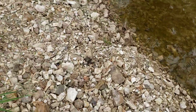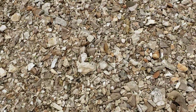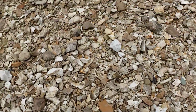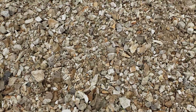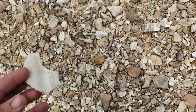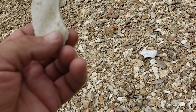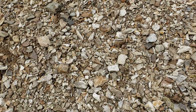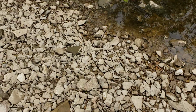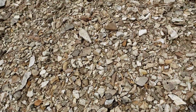I can't believe I walked almost all the way around there and ain't found 10 things. Oop, there's something. Nope. That sounds like flint. Just a nice little piece of flint that broke off. It's not a relic. That's how you test the real stuff. The real stuff won't break if you do that. Yeah, don't do that.